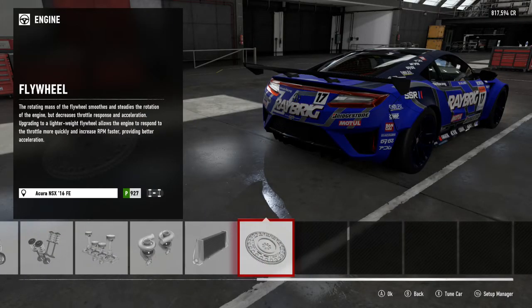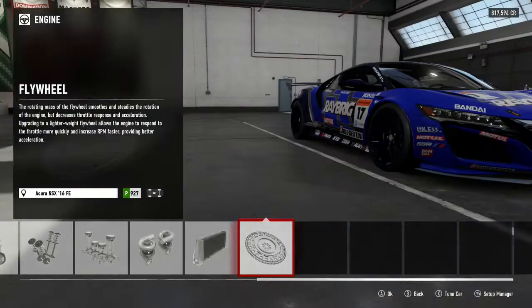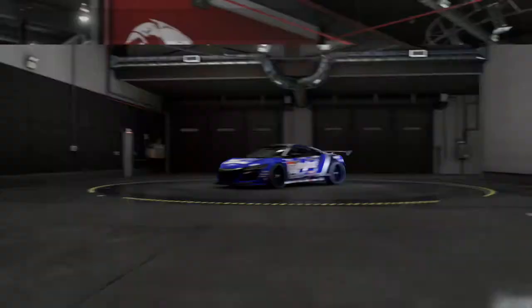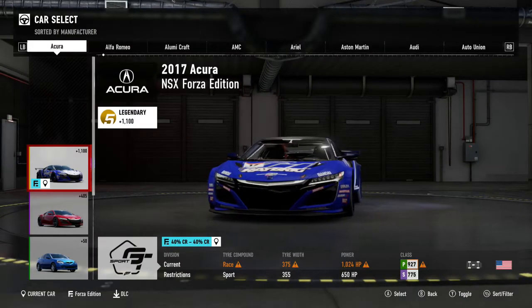Now, the biggest issue with this car, by the looks of it, is its weight. It does weigh quite a bit. Of course, the NSX is a hybrid supercar now. I like the modern NSX a lot. While I prefer it not to be hybrid, it is still kind of cool. Yeah, this should be interesting.